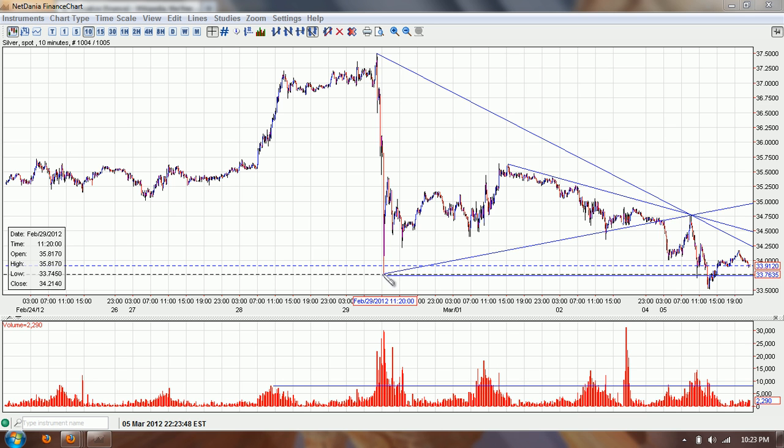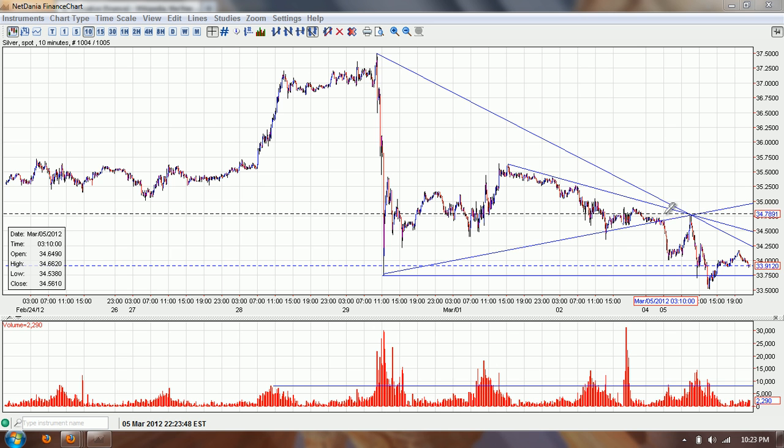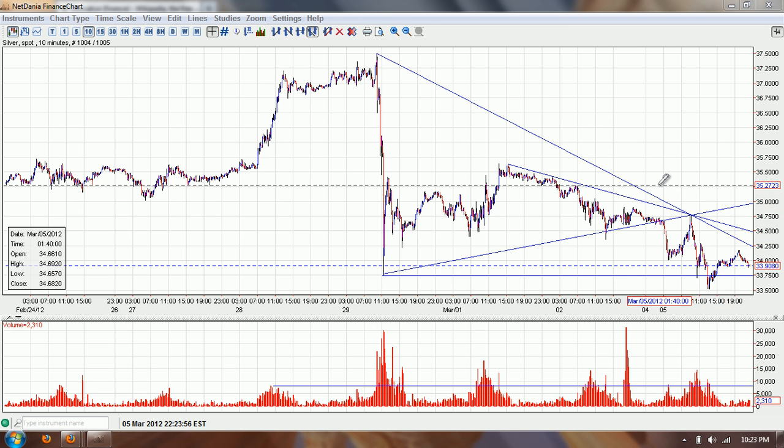I've also got the primary uptrend line, which you can see was violated today, with a fairly rapid descent off of that, then a test back up to it and a failure. This was preceded by a very suspicious move in the Globex.